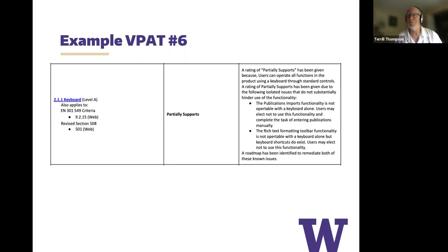They say the publication's imports functionality is not operable with a keyboard alone. Users may elect to not use this functionality and complete the task of entering publications manually. So that sounds okay, perhaps. They say that that's not critical, but I do want to know more. Is the process of entering publications manually, not using the publication import functionality, equivalent? Or does that mean that their job is going to take many hours more than it would take if that particular feature was accessible with keyboard? If it's going to take many hours more, then it's not really equivalent. And then we want to have a discussion about that issue needing to be resolved.